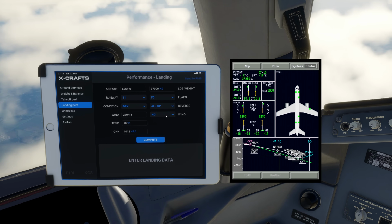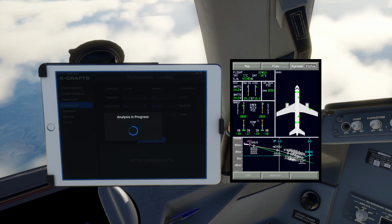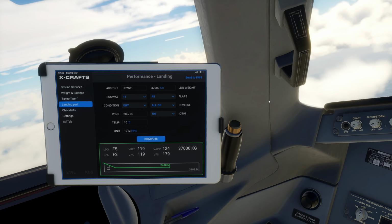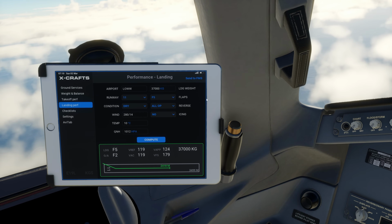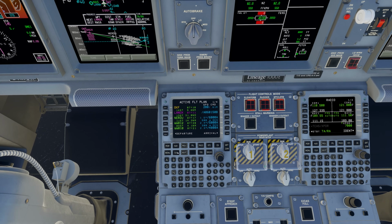Flaps 5, all operating, no icing. Let's hit compute. Let's close the MFD. All right, so we can now send this data to the FMS. So let's hit send to FMS. Let's look at the FMS, go to the data link. Load landing V speeds, loaded. If you go to the landing performance, you can see that all the V speeds for landing are there. Let's go back to the flight plan page.